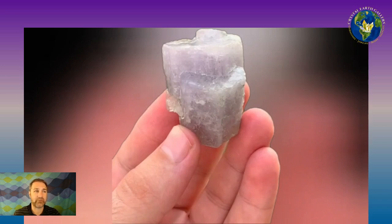The general attributes for apatite: you'll see it called the stone of manifestation. It's believed that utilizing apatite will bring about the things that you desire to come into reality.